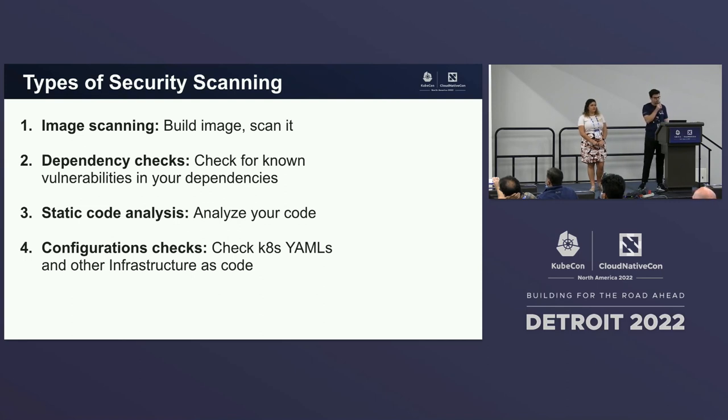Then there's also static code analysis. This is the intelligent tool that will go through and read your code and check to see, am I doing something like a SQL injection, or am I vulnerable to cross-site scripting or something like that.